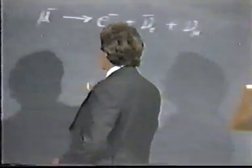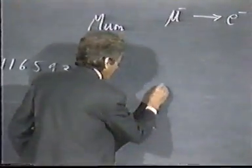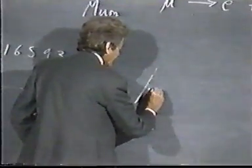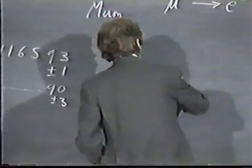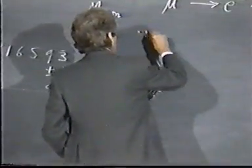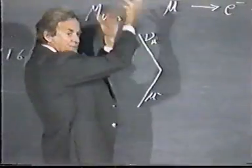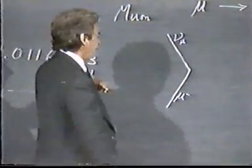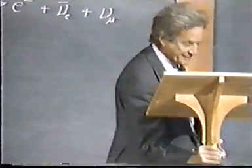This process is understood this way, by saying a muon comes along here. This is the present view of it. And it turns into a neutrino, the mu type. Okay? This is time going this way in space.